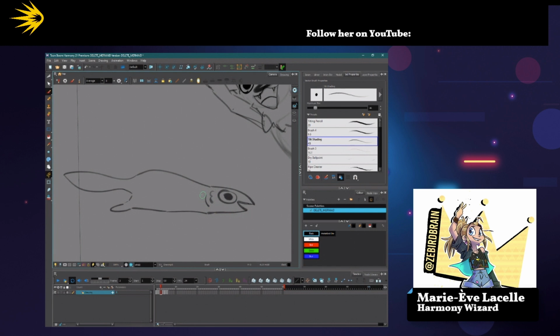So now it's a ferret mermaid, right? That's how it works. That's how you do a mermaid animal. Maybe I should give it some little fins. Yes, that'll be better.